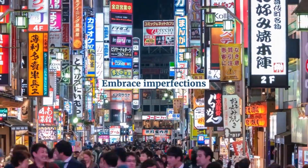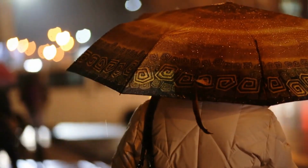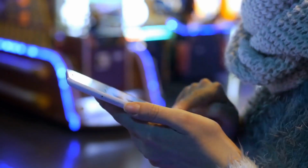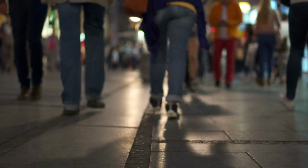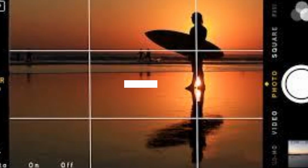It's also important to embrace imperfections in street photography. Sometimes a little blur or grain adds to the feeling of a photo. Street photography isn't supposed to be polished and perfect. It's supposed to feel real and authentic. Don't worry too much if every shot isn't flawless. Sometimes the imperfection is what makes a photo special.